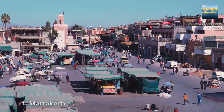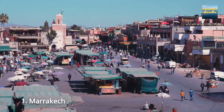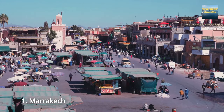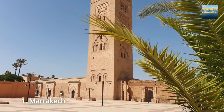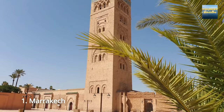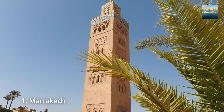Marrakech is the cultural capital of Morocco and is known for its vibrant souks, stunning architecture, and delicious cuisine. Visit the famous Katoubia Mosque, the Bahia Palace, and the Saadian Tombs. And remember to try some traditional Moroccan dishes like tagine and couscous.